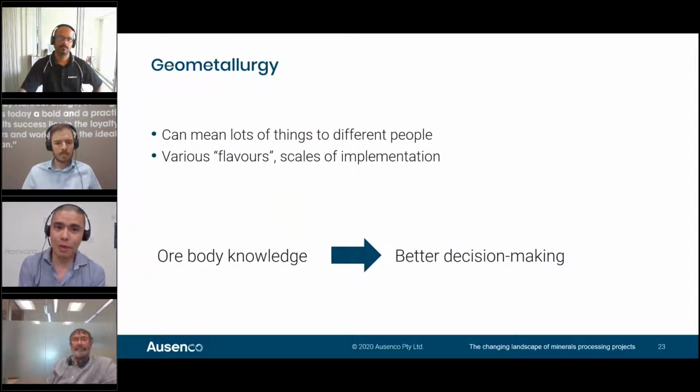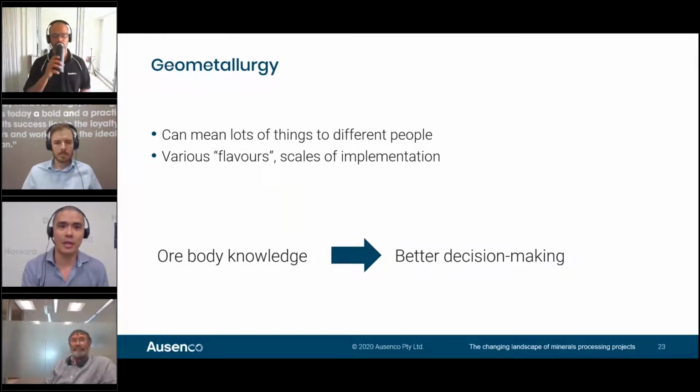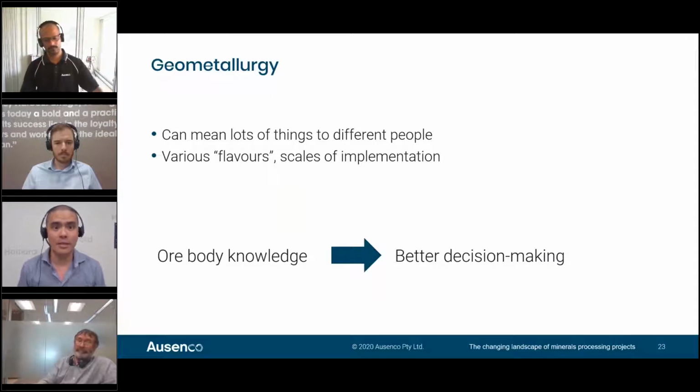So geometallurgy can mean lots of different things to lots of different people, and if you keep up with the literature, if you attend conferences, you'll see that geometallurgy can come in many different flavors. It can be implemented at many different scales, but ultimately what's common is that if you're using your knowledge of the ore body to drive good decision making, that is a key outcome of geometallurgy.